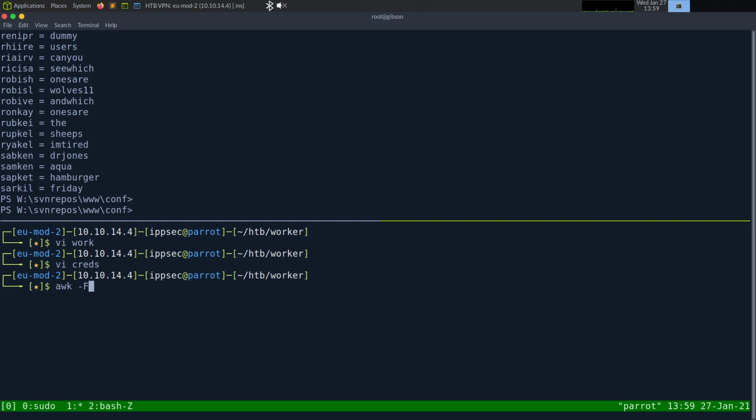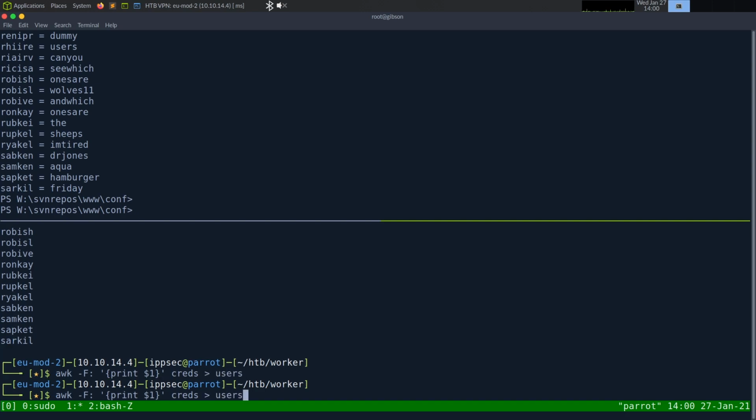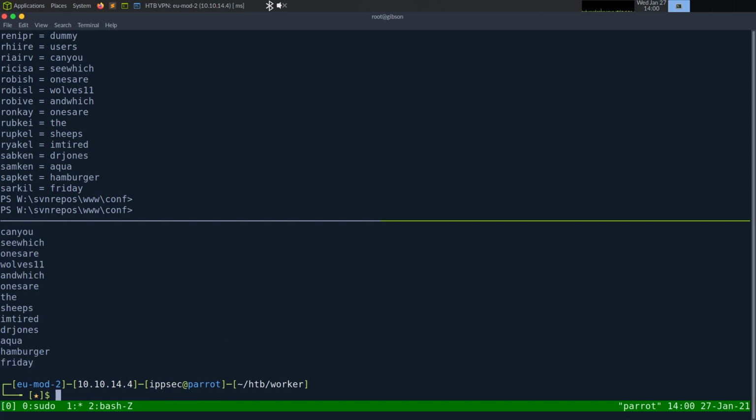I'm going to do awk -F colon print $1 on creds, and we can put this into users, and then pw for passwords. If we cat pw, we have that.